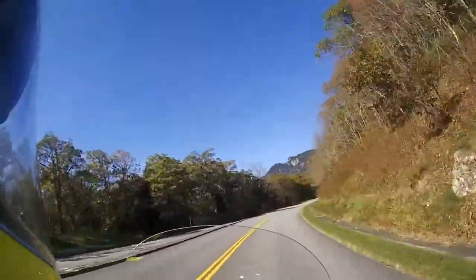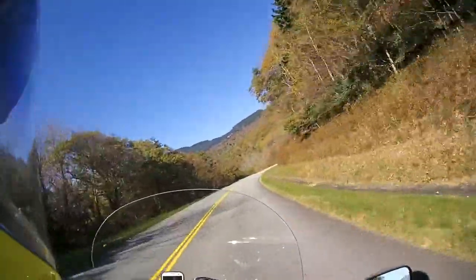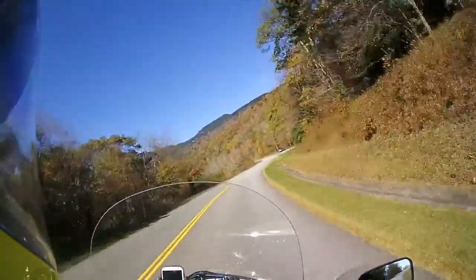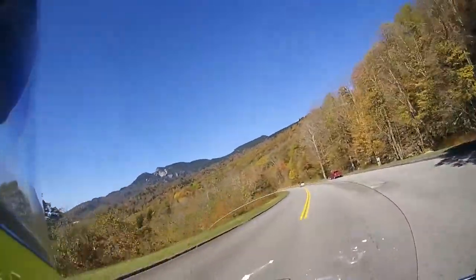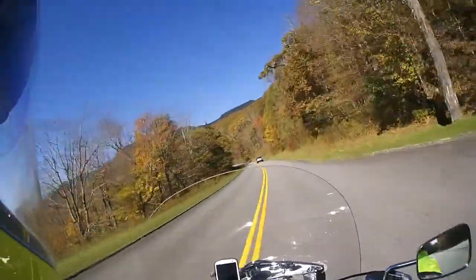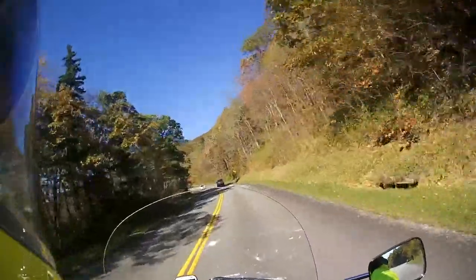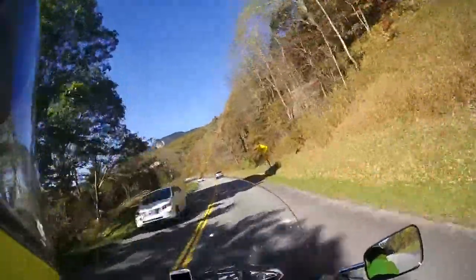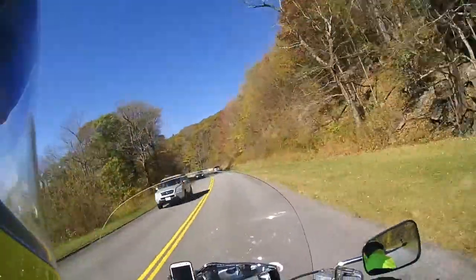There's Grandfather Mountain. You can see it up there, rock face and stuff. From certain vantage point and distance, it looks like an old man lying down. You can kind of see it there. And up there you could also go to the top of that. It's a privately owned mountain. I don't remember what it costs now to go up there, but you can pay a fee. There's a little zoo on the way up there, a little place to eat and stuff.